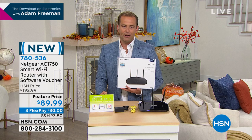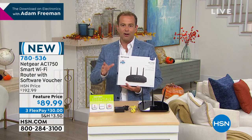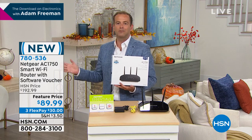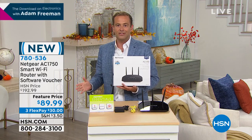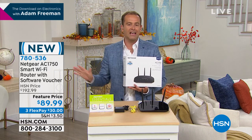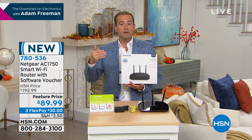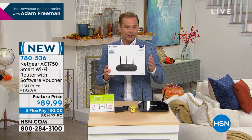We've got to have speedy Wi-Fi. We've got to have speedy download speeds. We can't rely on technology which gives us dead zones, dead spots. The daughter's bedroom, the son's bedroom, upstairs, downstairs, you don't want any dead zones. This gives you extraordinary Wi-Fi, blanket coverage all over.